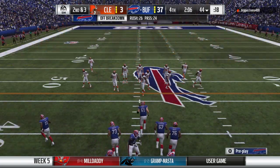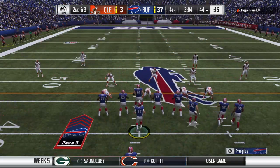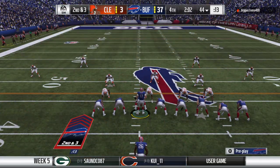They don't need to run another play here before the 2-minute warning. Let's see if they do it anyway.